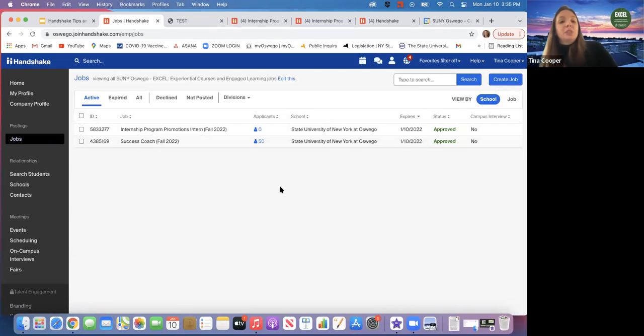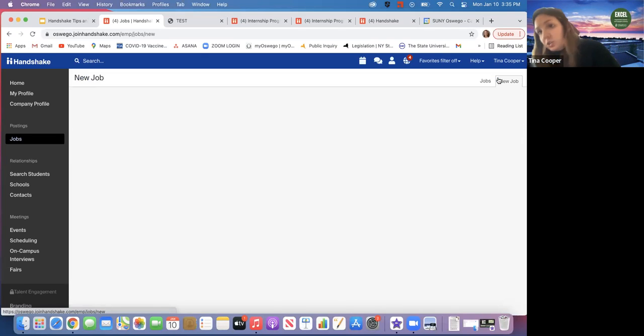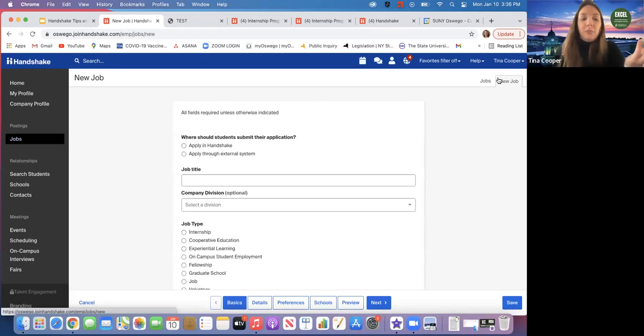So jobs, again, is just one of those things that, like I mentioned before, there are multiple ways to get to one area in Handshake. For example, I showed you from your home page, you can click post a job. If you click jobs, you can click on create job, and it brings you to that same page.